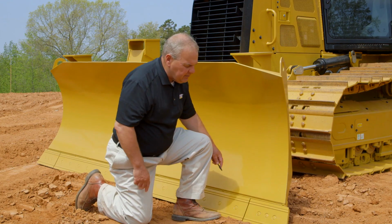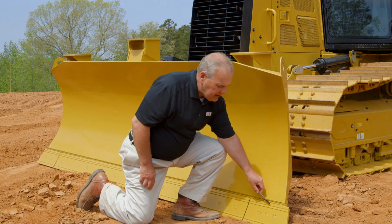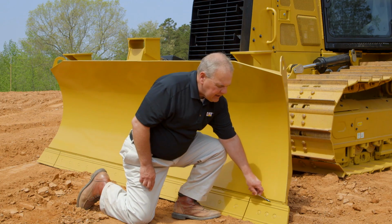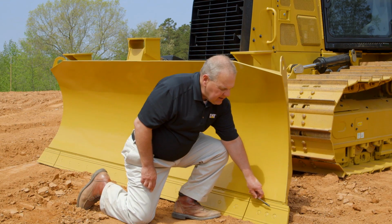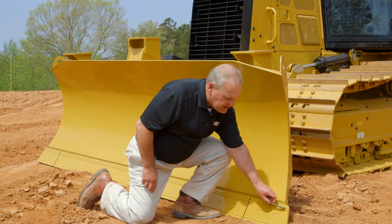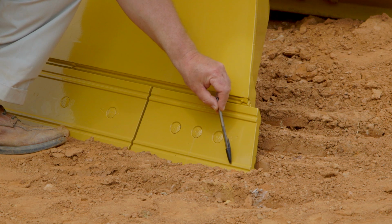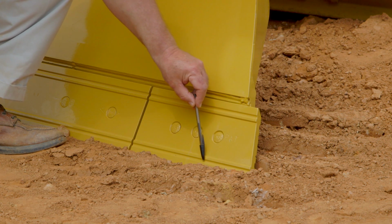And you can see from the profile of the cutting edge here, it looks a little bit different. The front profile of the cutting edge is not flat. Basically, it has some ridges in it, and we have tried to place the material in the area where the cutting edge wears, which is right in here.